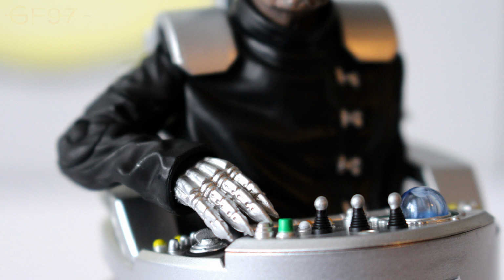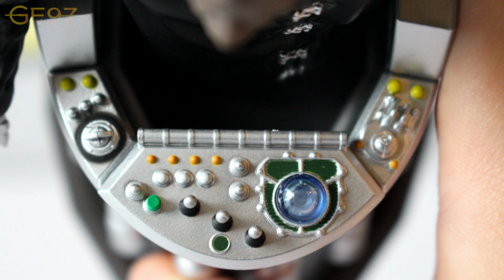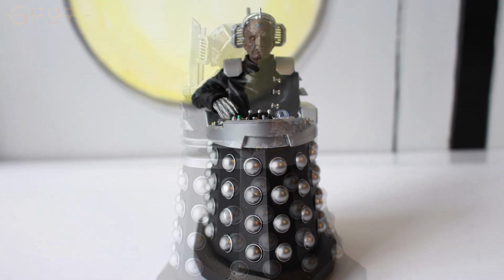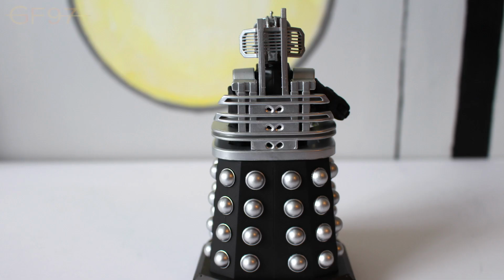His robotic hand looks absolutely incredible, with the little dots and lining. The controls are the exact same as the original, but it's a really incredible little detail with little buttons and switches. Obviously they're so minute they can't be used as switches, but the detailing is there. This is on the silver base going round, which is again the great sculpt. The back bit's got some holes, obviously all the gridding, holding Davros in place.